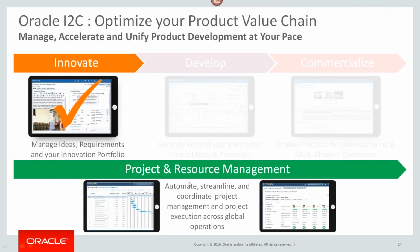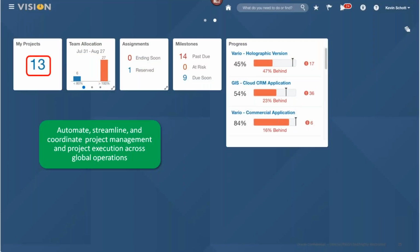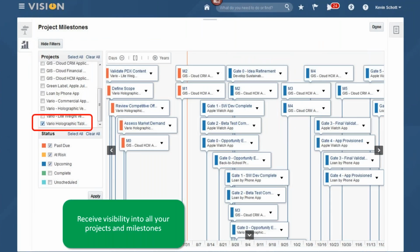Next, we're going to drill into the project and resource management because this really spans across the entire process. And so when you come in as a project manager, somebody who's working on a project team, you're going to get visibility first off to your projects, your assignments, how you're doing from a progress standpoint. And then if you want to drill into your projects, you get a nice milestone view.